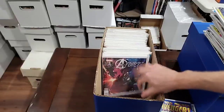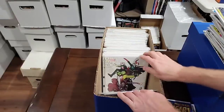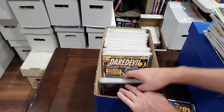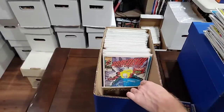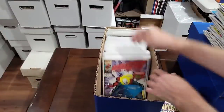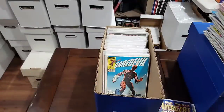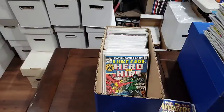Oh, one, two, three, four, five, six, seven, eight, nine. We're pulling A-Force 1 through 9. Pull the whole thing. 25-cent Daredevil we have to pull. We're not going to pull this. We're going to pull 20-cent Daredevil. Daredevil 200. This is Frank Miller stuff, I believe.